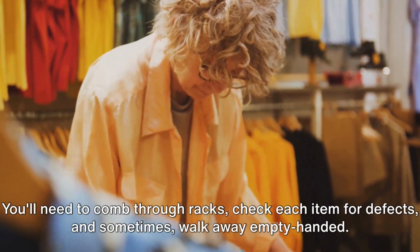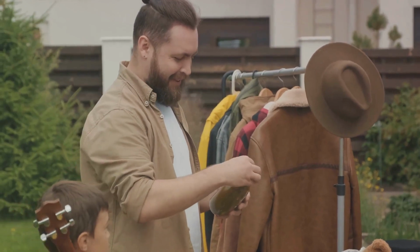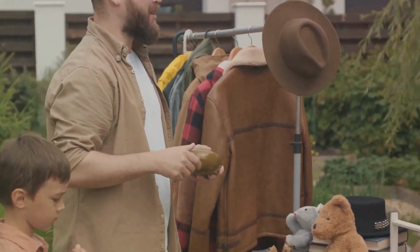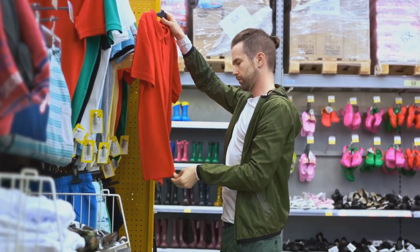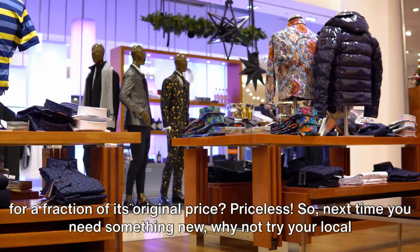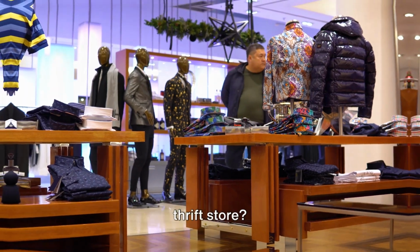You'll need to comb through racks, check each item for defects, and sometimes walk away empty-handed. But when you do stumble upon that perfect piece, oh, the thrill. And the satisfaction of knowing you've scored it for a fraction of its original price? Priceless. So next time you need something new, why not try your local thrift store?